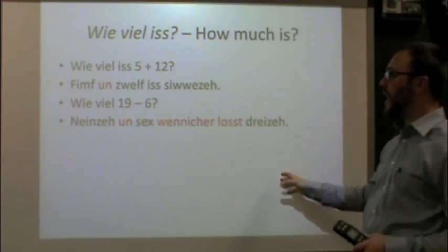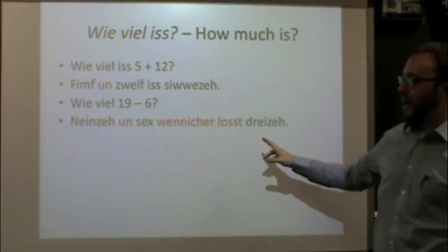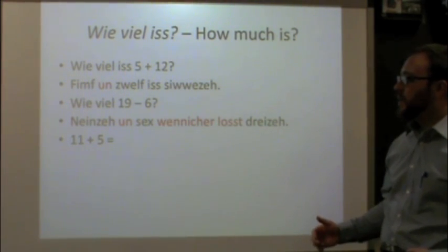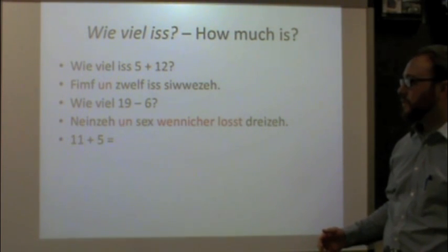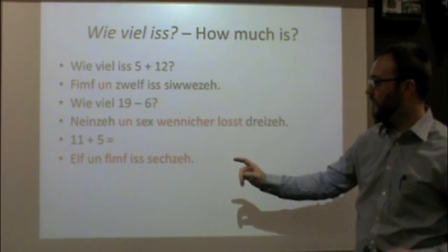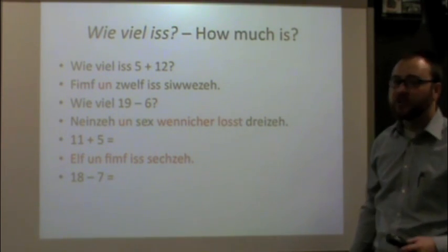So if you end up doing some subtraction, that takes a little thinking, but you can do it. Just substitute the numbers here and your answer and use the words in red when constructing the sentence. 19 und 6 weniger, lost, 13. Here's one more. How would we do it? Think about it. Try and say it out loud. If you did it correctly, you should have said 11 und 5 is 16. Okay? And a subtraction, try on your own real quick. 18 minus 7, how would we say that in Dutch? And solve it.